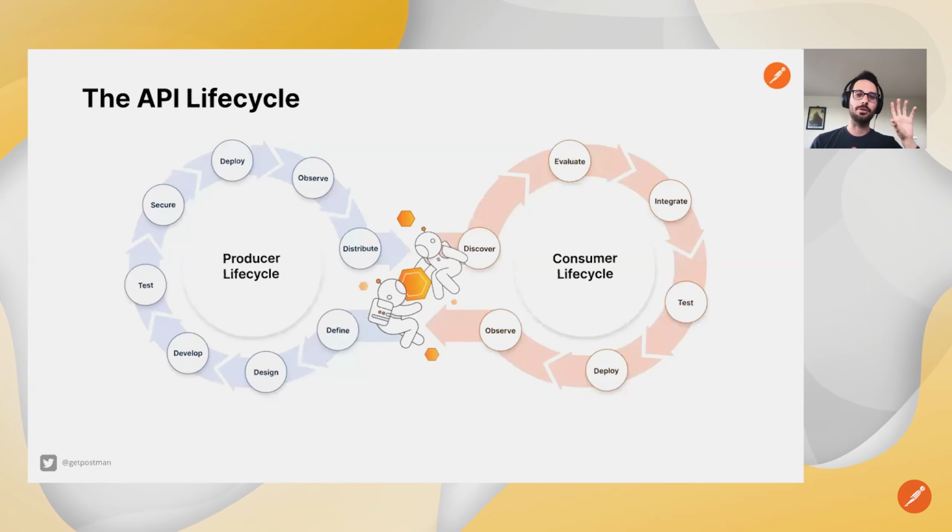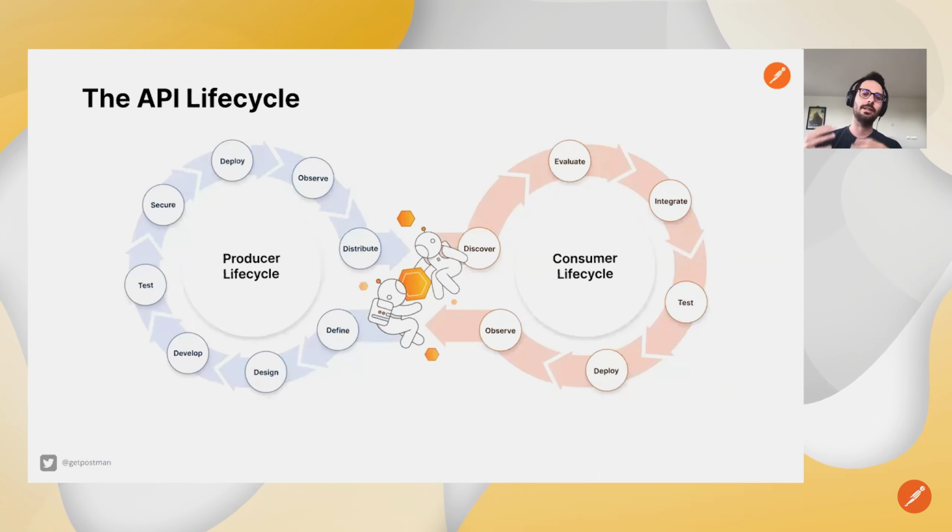And one of the flows that most of you will probably be familiar with is the consumer lifecycle. On that side, that's any user out there who's looking to build something, probably they'll evaluate what different APIs are out there. Let's say I want to do some communication. I'll go and look at Twilio, Vonage, Ericsson. All of these companies are doing communication APIs. I'll integrate, test, and then I'll observe how that works.